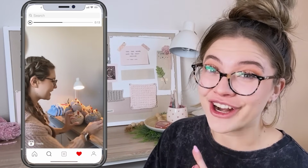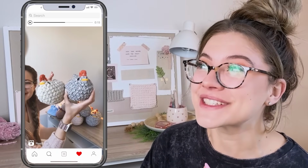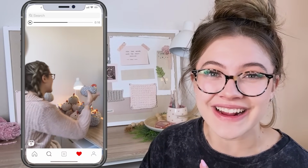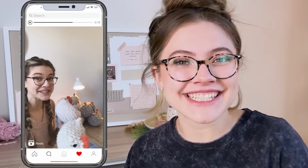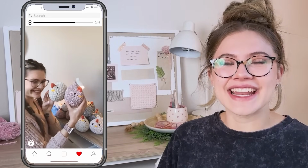I only have 4 of them left, and this is supposed to last me like 3 more markets, so I'm gonna have to panic prep chickens this week for my next markets.